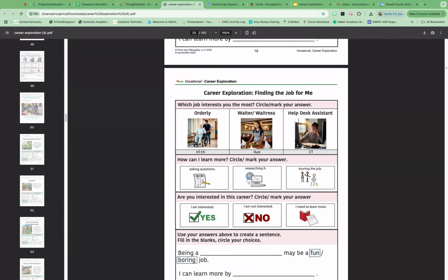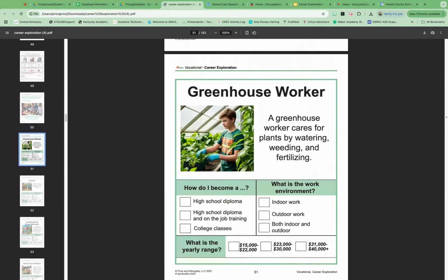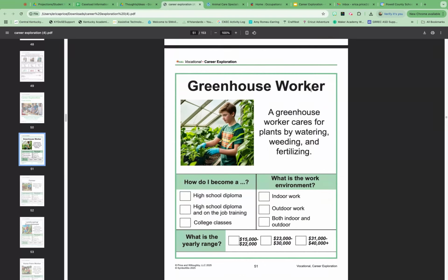And then the final set of documents you're going to find are the poster activities. So when you go to the poster activity, you will find a picture and the career area with a basic definition for each of the careers that we looked at in the surveys. So we're just giving the students a little more information, and then the students can also use these websites to respond to these questions. How do I become a greenhouse worker? Do I only need a high school diploma? Do I need a high school diploma and on-the-job training, or does it require college classes? What's the work environment? Is this indoor work, outdoor work, or both indoor and outdoor work? As well as the yearly salary range.